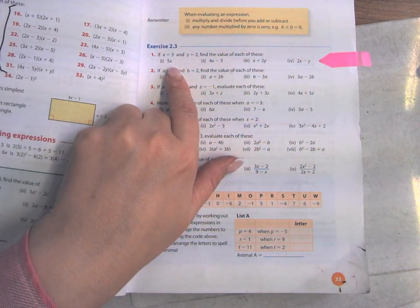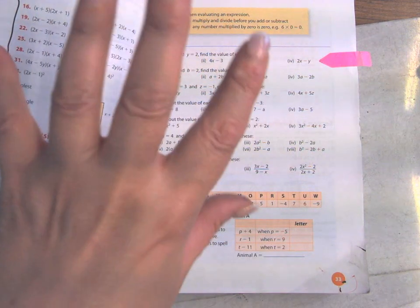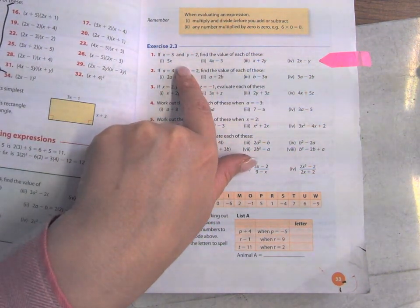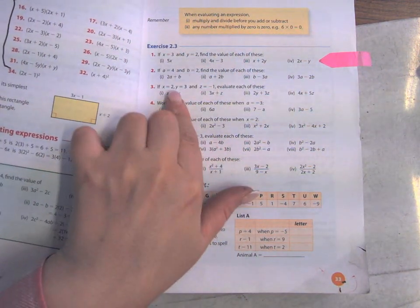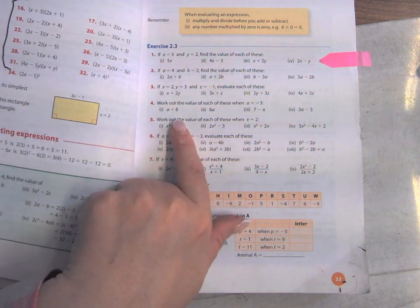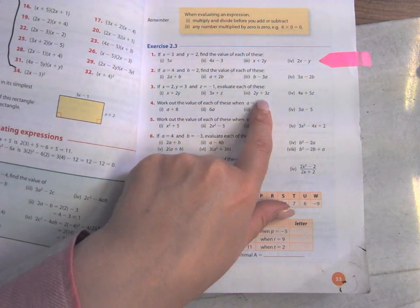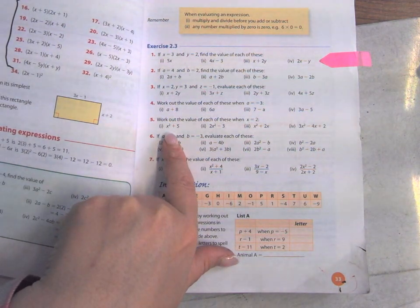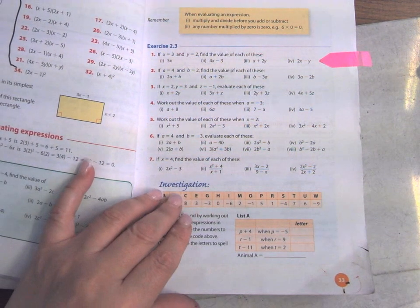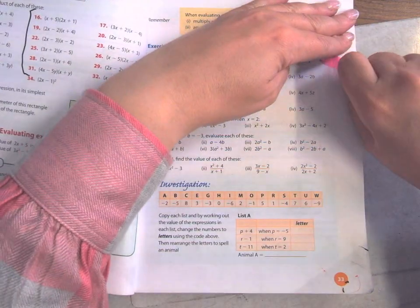Right, 1 to 5, so does anyone need me to do any bit of number 1? Did you check your answers? You all checked your answers, so you know which ones you got right and wrong. Any bit of number 2? Make sure you ask now if you didn't get it right. Any bit of number 3? Any bit of number 4? You okay with the -3 and everything in number 4? And any bit of number 5? We're okay? So what I might move on to is solving linear equations.